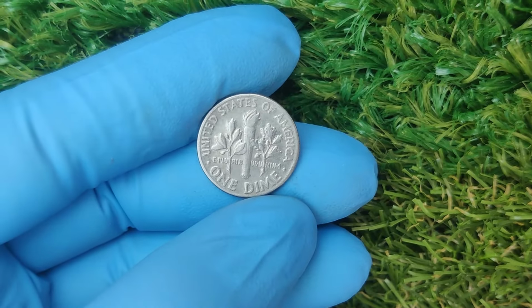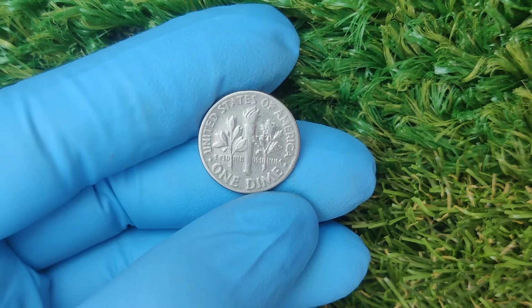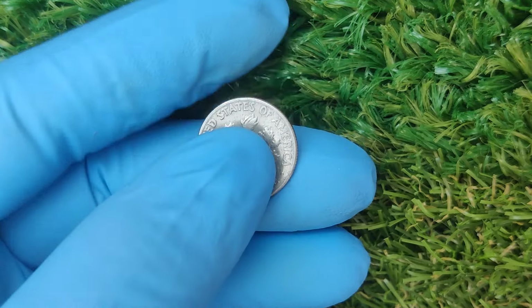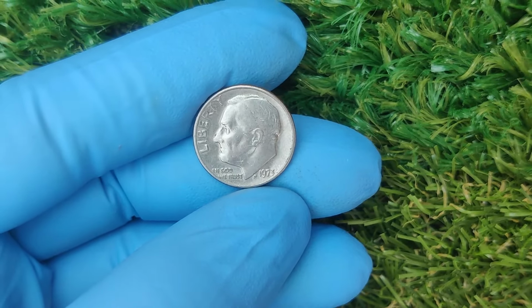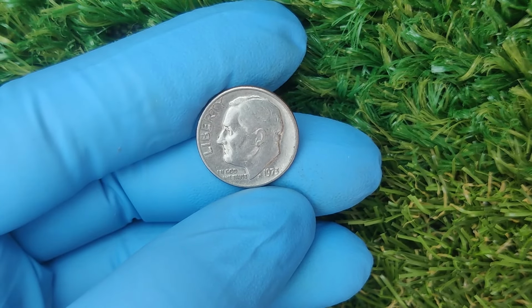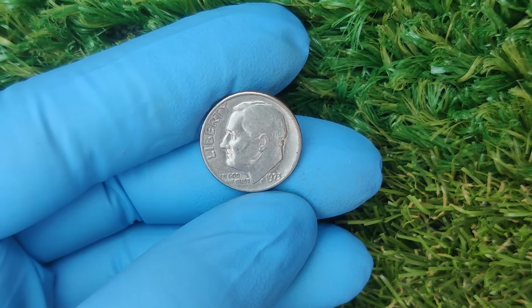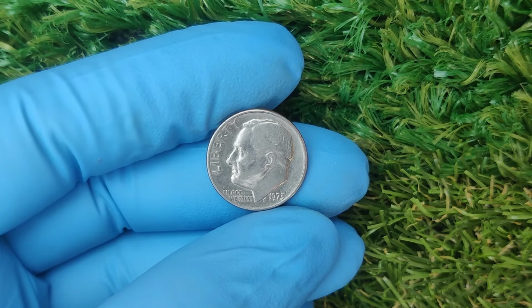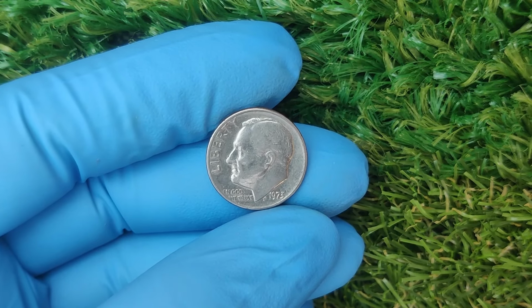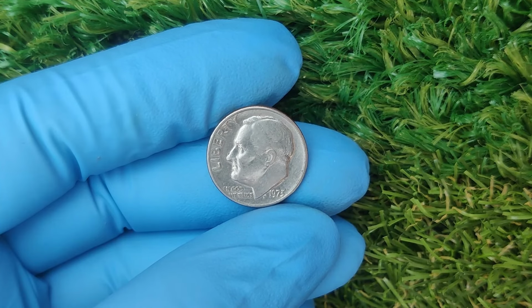You may be asking, what's a mint mark and why does it matter? Mint marks are small letters on coins that indicate where they were produced. For example, coins minted in Philadelphia typically don't have a mint mark, while those produced in Denver will have a D, and those from San Francisco will have an S. In 1973, the Philadelphia Mint produced a number of coins without a mint mark, and that's where our story begins.